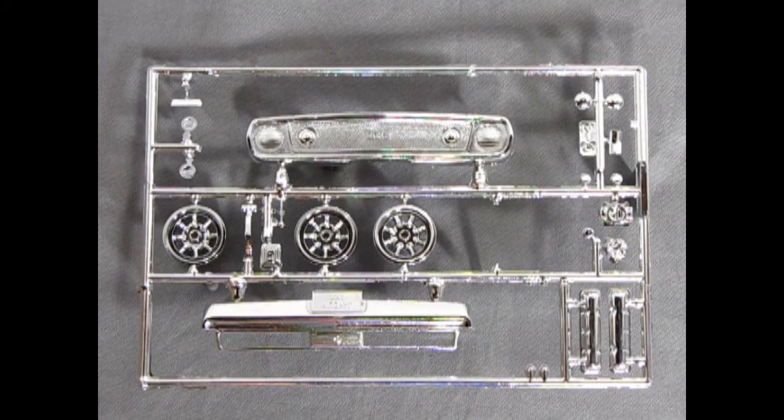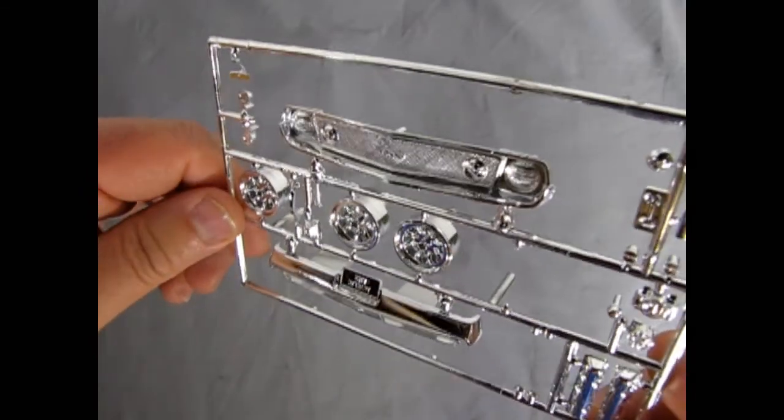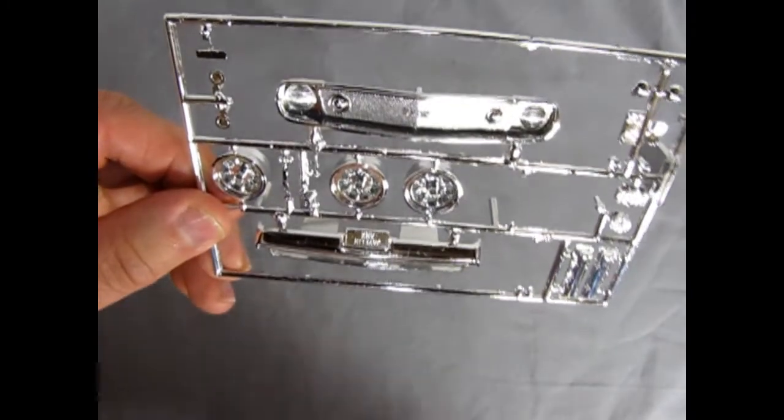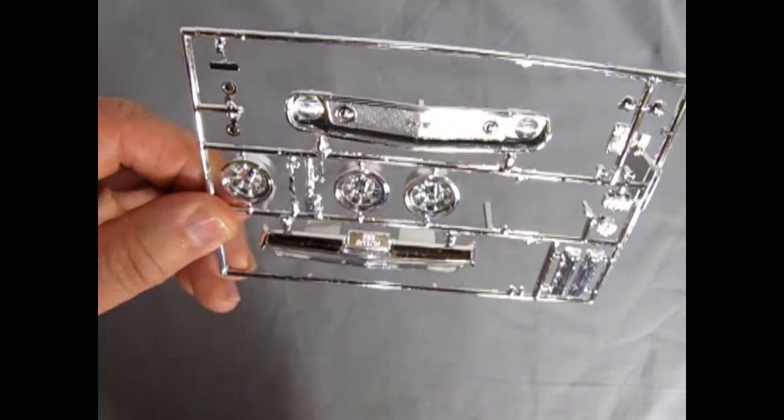Here's our groovy chrome tree. As you can see, we've got this amazing grille, very accurate for the 71 Javelin AMX, including the AMX insert screen, which would look good with a little bit of a flat black wash.